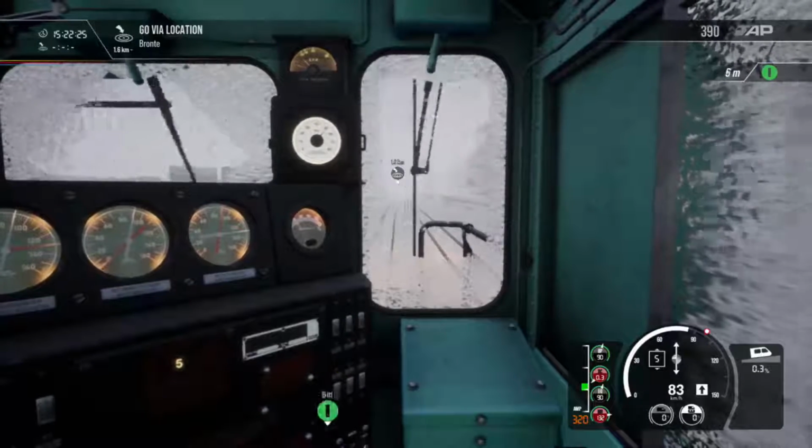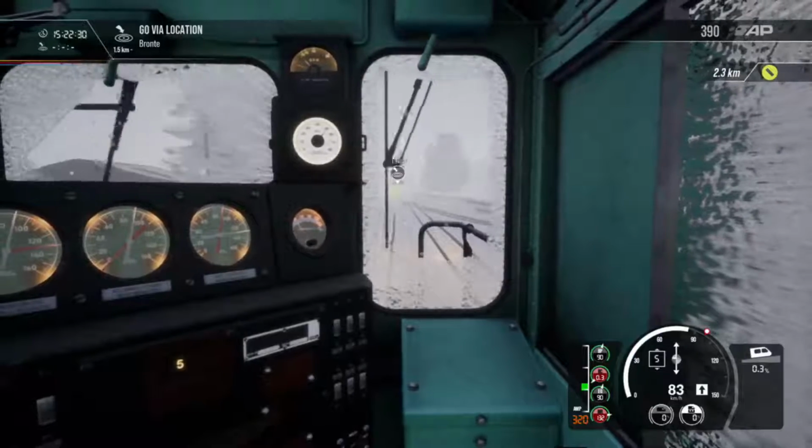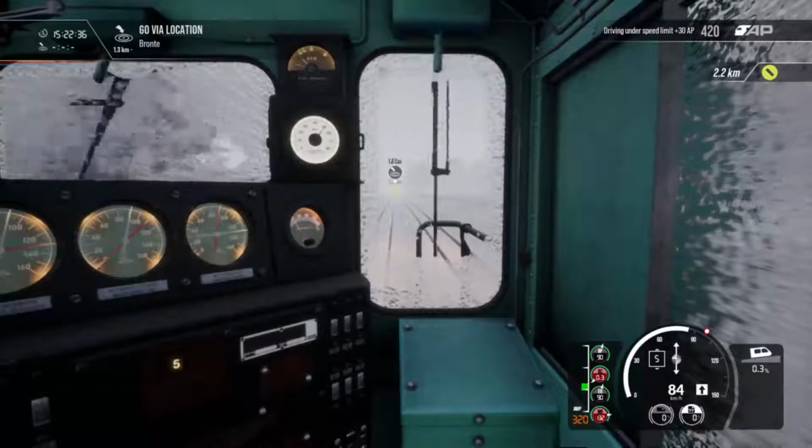S-Bahn service, that shouldn't take very long either. Get that set up. We'll just go right from here to there. And I'll just go to the menu and pick that.